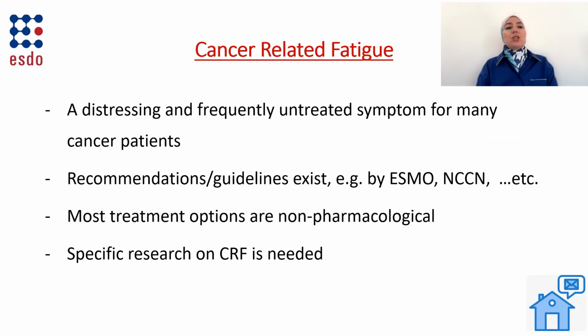So in conclusion, cancer-related fatigue is a distressing and frequently untreated symptom for many cancer patients. Many recommendations and guidelines exist, and according to these guidelines, the most effective treatment is physical and psychoeducational interventions, and of course, more specific research on CRF is needed in the future.